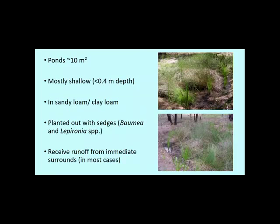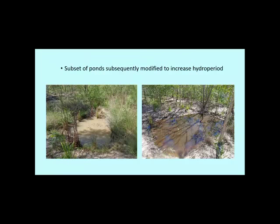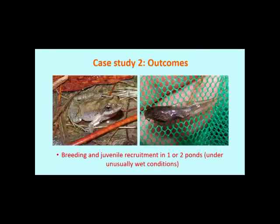So what was the fate of these ponds? Well, very early on it was clear that most of the ponds were not holding water for anywhere near long enough to provide breeding opportunities for these frogs, or any frogs really. So there was a direction given to try and dig these ponds out, make them a bit deeper, and that's what was done. And you can see a couple of the ponds that have been deepened here, holding lots of water, which turned out to be a bit of a curse in the end.